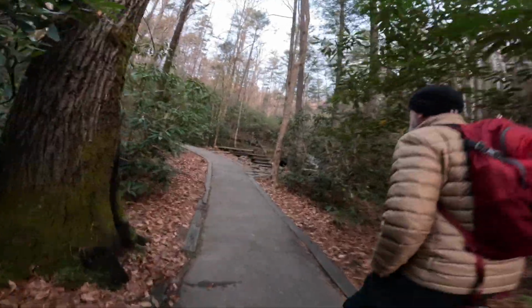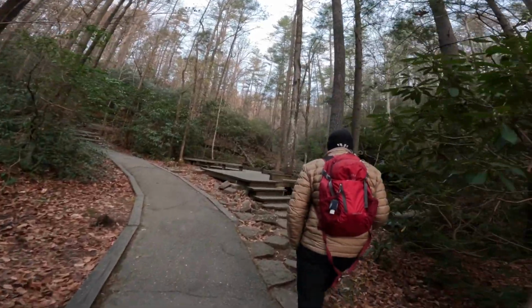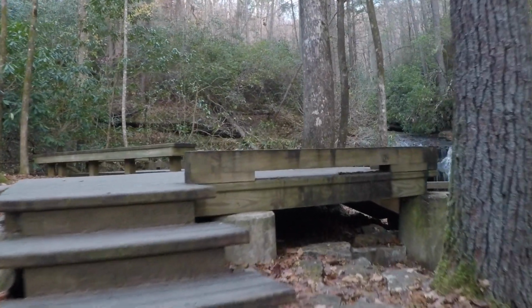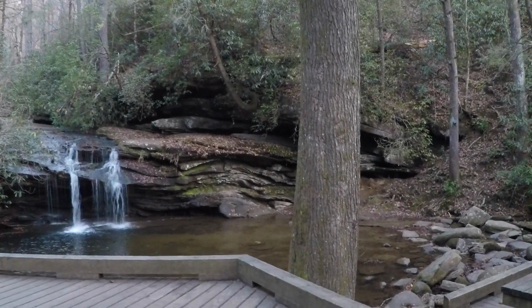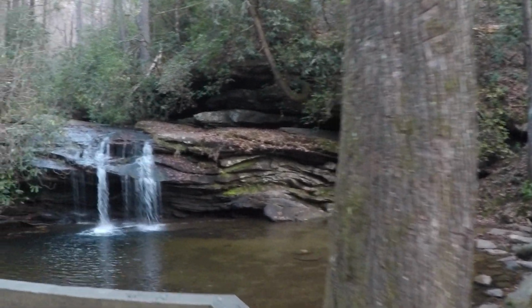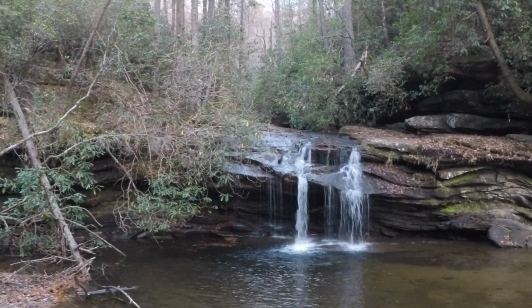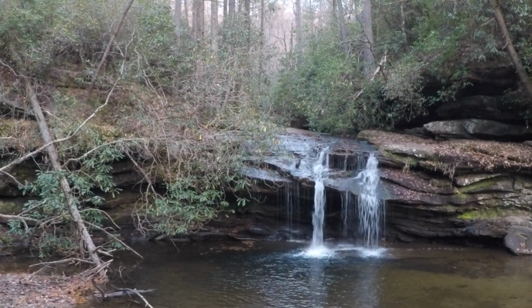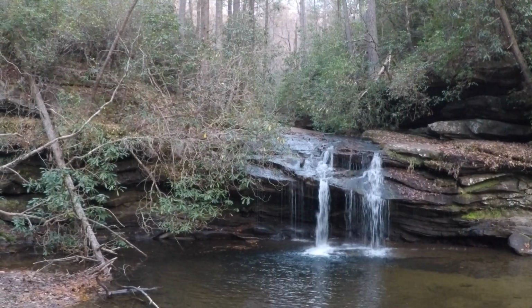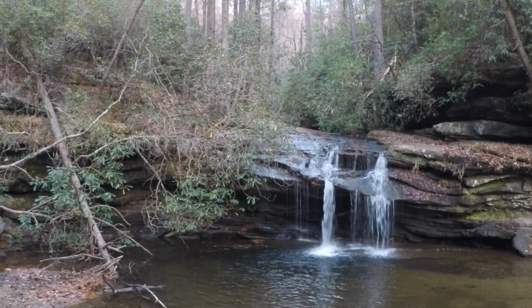Then this section right here is the Mark Mixon watering hole. This is where we used to do our big runs, and we'd come down here to this waterfall and get in it. It's so cold. Oh, nuts. But after a good run, you walk right under there and just let it run over you. You wipe all the sweat off. It was so good. I'm not doing that today.